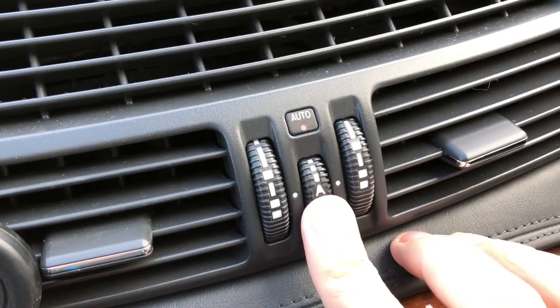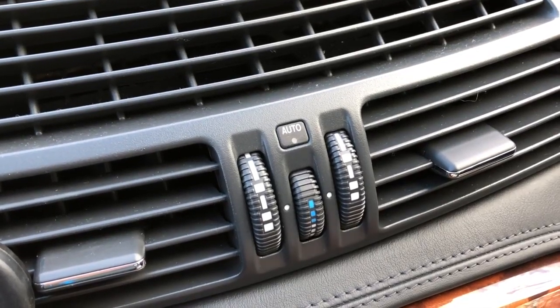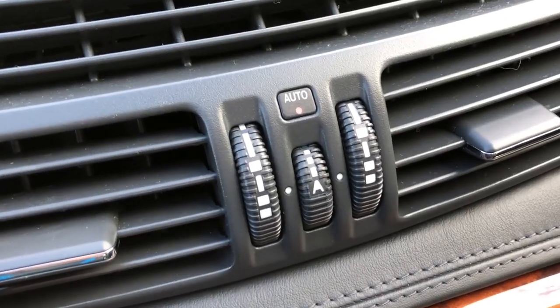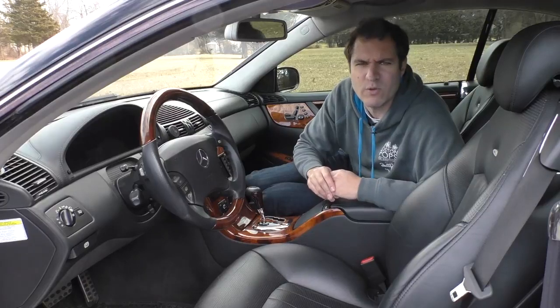I don't really understand why, but if you push it all the way up, it goes back into auto mode, even if you have the lower climate control set to auto and the other lower climate control set to auto. So there are 3 different climate control auto modes in this car.